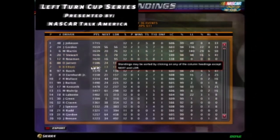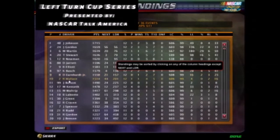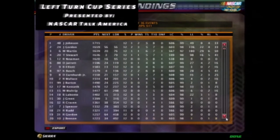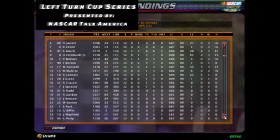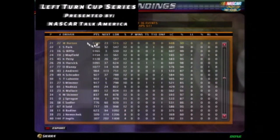To look at the rest of your top 10, though, we got Dale Jarrett in 6th. Bill Elliott has fallen down to 7th. Kurt Busch has worked his way up to 8th now. Dale Jr. in 9th, and Rusty Wallace rounds out your top 10. Here's the rest of your top 20. Go ahead and pause if you want to look at that. And we're going to go ahead and work on down to this. Go ahead and look here.